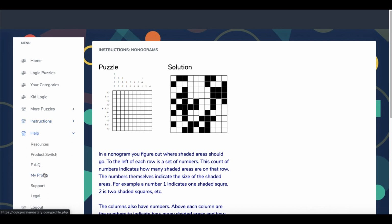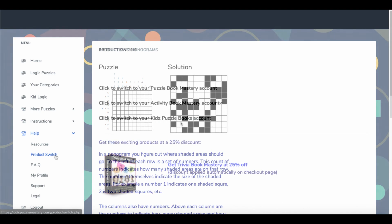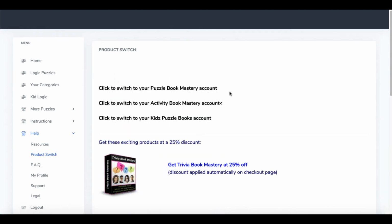Also under help, there are more resources, something called a product switch if you purchase more products from Ken Bluntman. Here inside of this, you can see I have other products from him. I simply have to click on these links and it'll switch to those products so I can work inside of the same dashboard right here in the same browser and switch between the products. There's a FAQ. There's also a link for support.